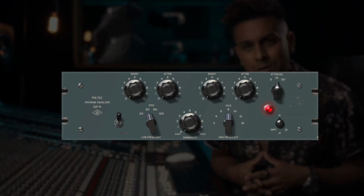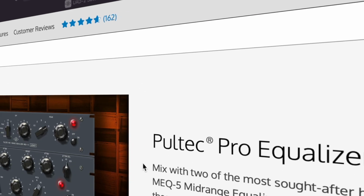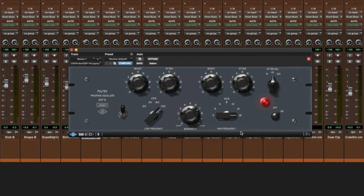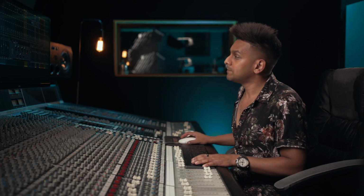Okay, so next up on that list is the Pultec EQP-1A. I got this in the free bundle that you get when you purchase your UAD software. So it's part of the legacy bundle. Now, this thing is just so smooth. I find myself using it on mainly vocals, and it's almost always on my mix bus. On vocals, I just love the air this thing adds. Let me play the vocal for you, and you can have a listen to what it's actually doing.